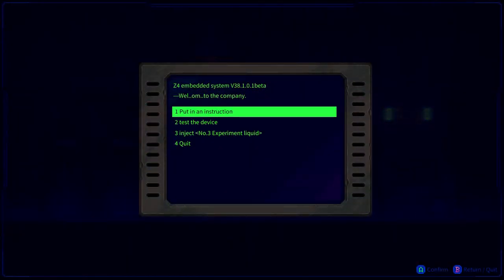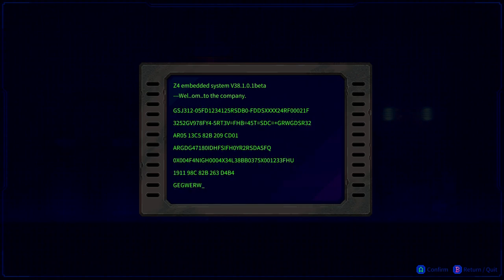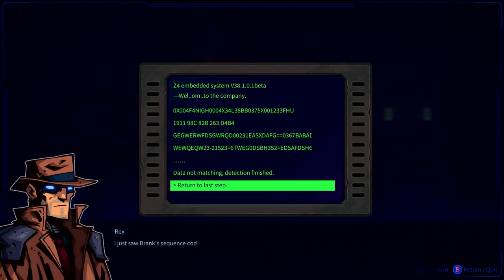Okay, let's have a look. So we could put in the instruction: test the device, or inject number 3 experiment liquid. Test the device. No standby body detected. Important previous data. This means nothing. Data not matching, detection finished.